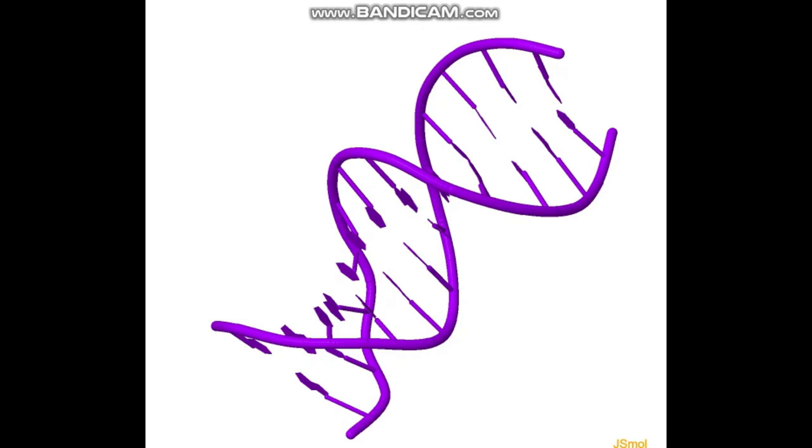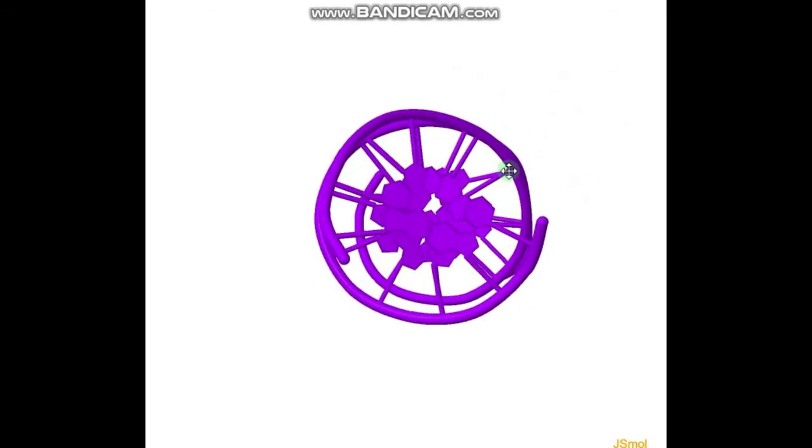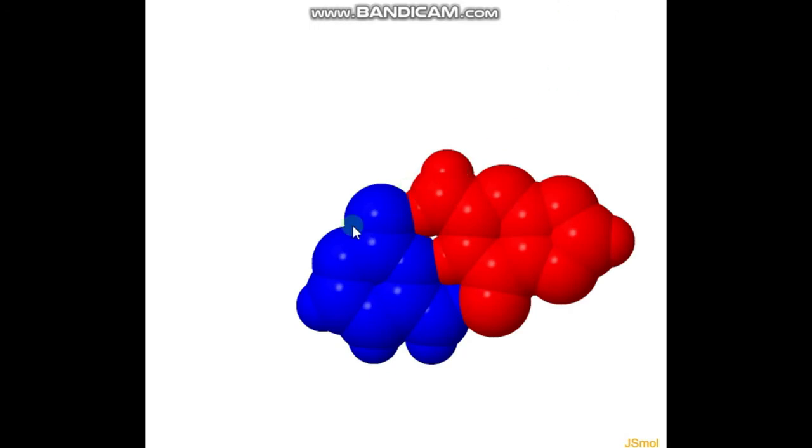If we take the structure and rotate it round so that we're looking end on down the axis of the helix, it becomes very obvious that the base pairs are not stacked directly one above the other. So let's look at that in a bit more detail. So here is a single base pair at the top of the helix, and let's change this to a space-filling representation first of all. So there we have one base in blue, the other one in red. You can see the line where the hydrogen bonds are down the middle.